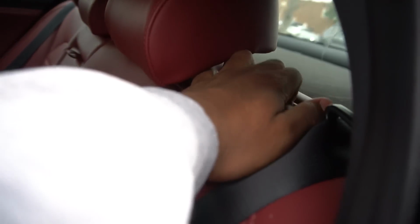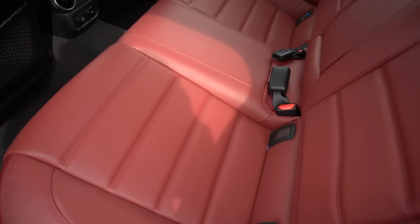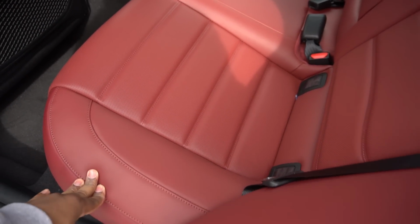They do fold down with this latch right here. It's a 60-40 split, so you can have a lot of storage space in the back of this car. This seat is all the way back in its tracks, and I have about 2 or 3 inches of legroom, and I'm about 5'8", 5'9". So legroom is actually pretty nice. My feet also do fit under the seat, sort of snug, but they do fit.